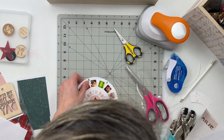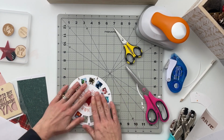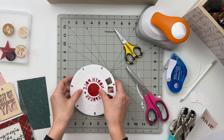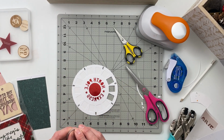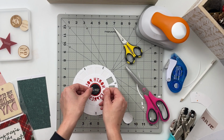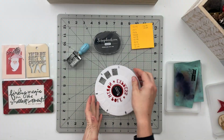Now the ink that I'm going to use for this particular project is just my scrapbook.com premium dye ink. It is one of my favorite black inks. I think for the most part, I prefer to use dye inks just because they dry almost immediately, so I don't have to worry about smudging them on things. But you know, it is what it is. Whatever your favorite black is, go ahead and use that.